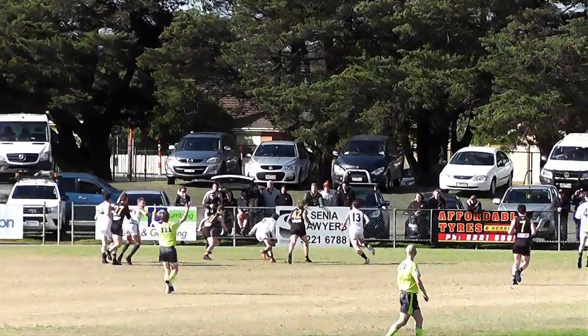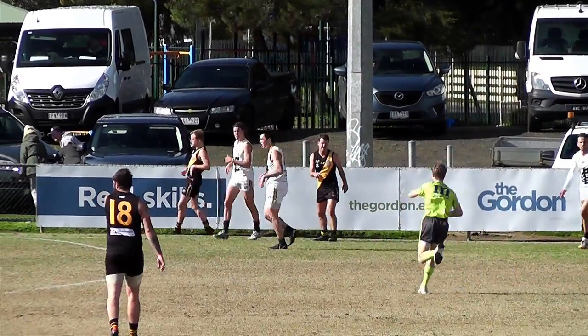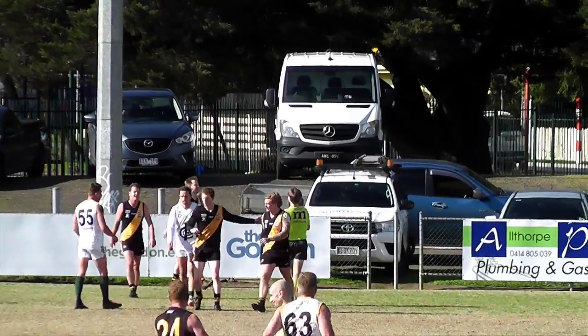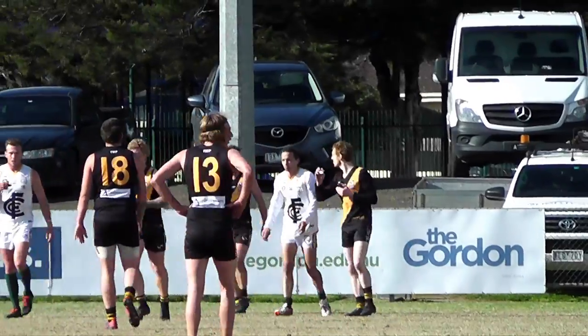Well, Chesterman got a shove. The umpire said play on. He's close to the boundary line and out of bounds. You are kidding me. I think that was pretty blatant. But anyway, out of bounds for a throw-in. 50 around from the Bannockburn goal.